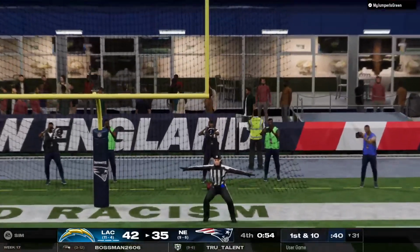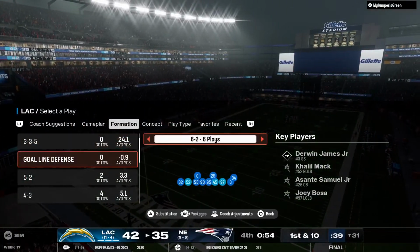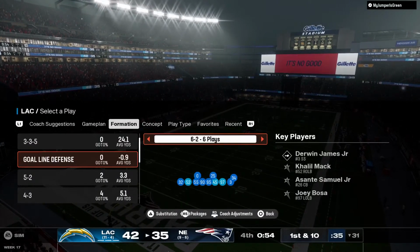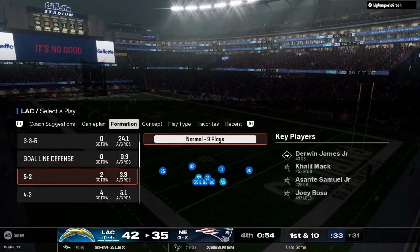And this one is going to run out of steam. This is short. It's no good. And they will not be able to make this a 2-possession game.